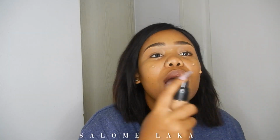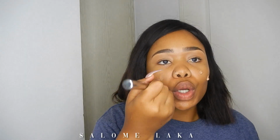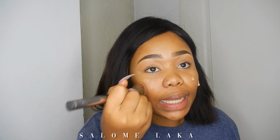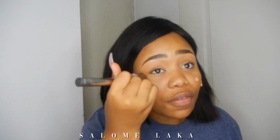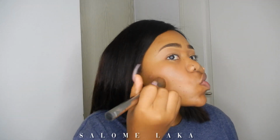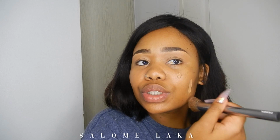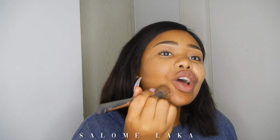This is a tad bit lighter than me, but I still use it because when it's tough, you use what you have. So I started using it after my foundation finished, and I was like, actually, why do I look brown? I promise you guys, nothing is going according to plan at this time in my life. I legit look brown this side. What happened?